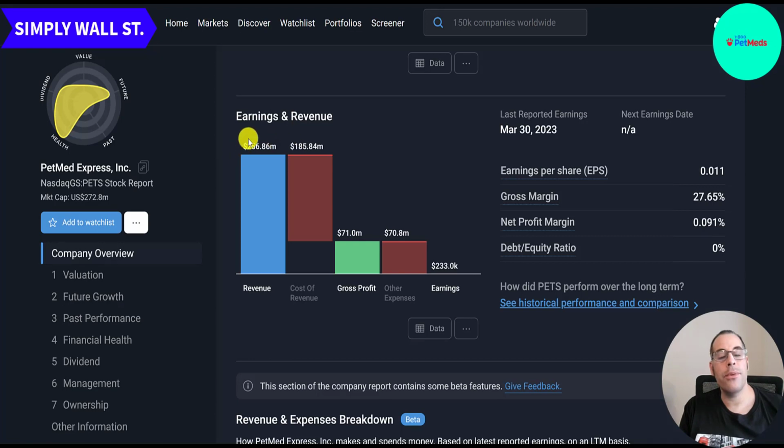Their 2023 revenue is $257 million. The cost of revenue is $185 million. So the leftover revenue is the gross profit, $71 million. Expenses of $70.8 million. So there's only $233,000 left over for profit. Their EPS is only 1 penny, gross margin 28%, net margin 0.1%. And it looks like they're debt-free. They have a 0% debt-to-equity ratio.